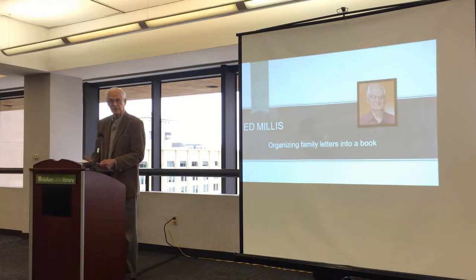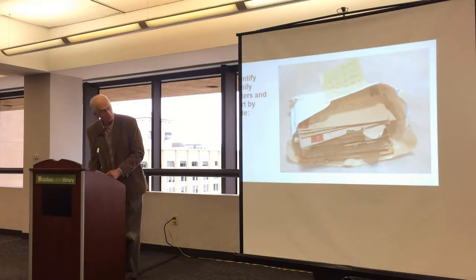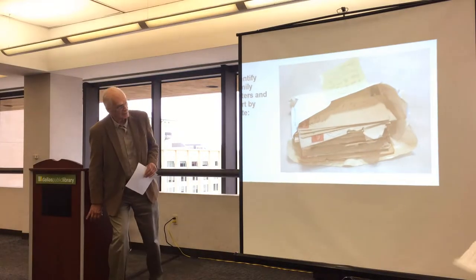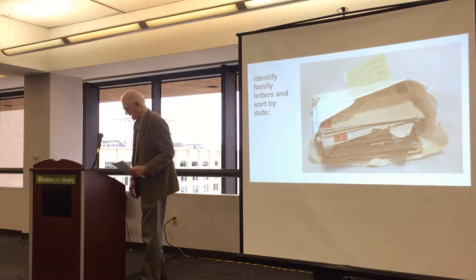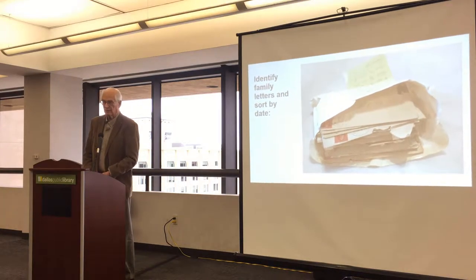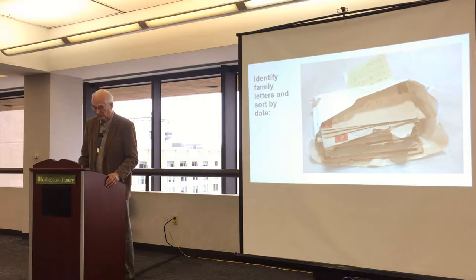Can I have the first slide, please? That is a package that I found this last year of one more bunch of family letters that I knew nothing about that showed up in my stuff. That one has about 30 letters and most of the envelopes in it. I guess I'm going to have to go do that one of these days, too.